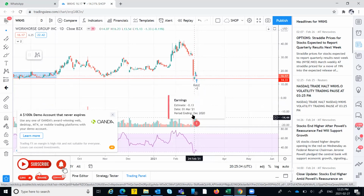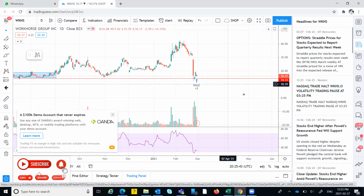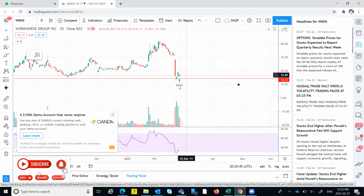Even if the earnings are negative as we are expecting, or if you get a surprise that's even more negative, you may see the stock come down a little from the current level of 16.17, somewhere around maybe 15.5. That can be a good point, I mean a good opportunity to catch it.